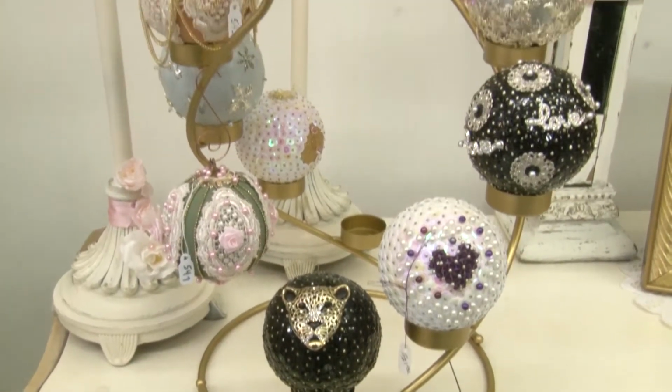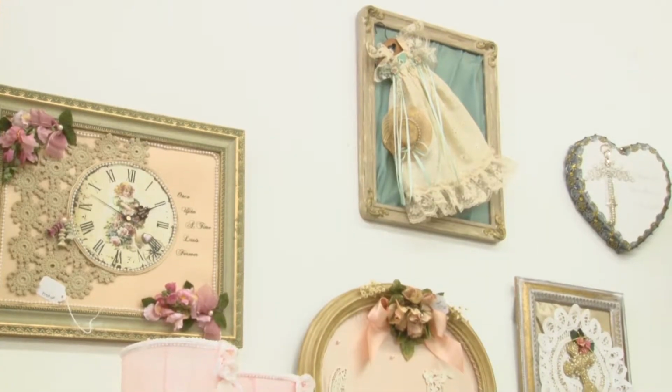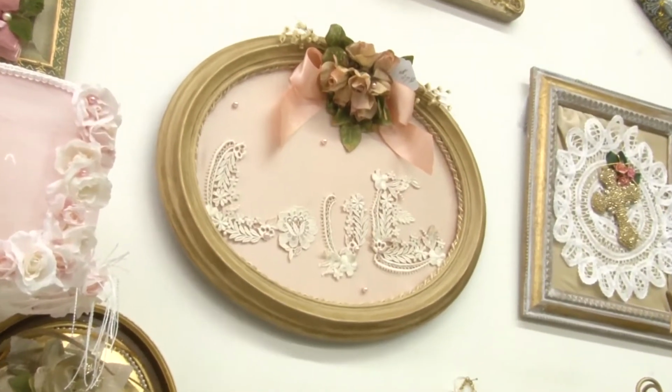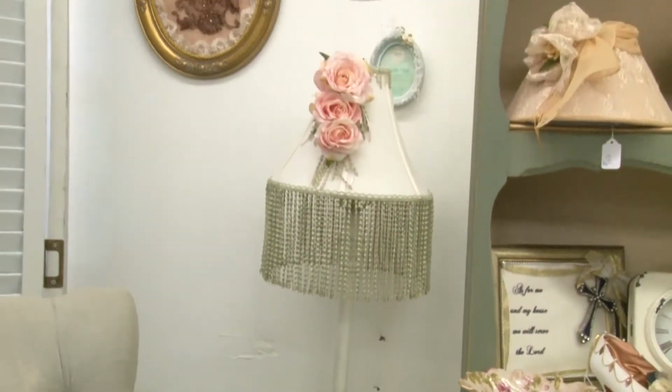So I make a variety of things. Christmas balls I absolutely love doing. Altered art, shabby chic, which is something people seem to like doing today. I make things from wedding gowns. I'll cut up a wedding gown to take the lace out of it. I'll look for antique lace if I can, and pieces of jewelry at estate sales. And just put it all together and come up with something I hope people will like. And it all comes from things that I recycle.